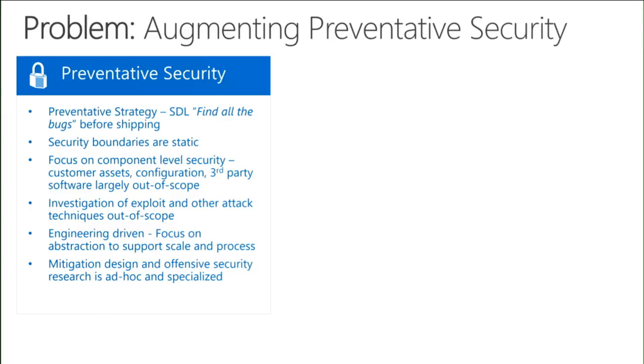The other thing it did was focus on each individual component, and at Microsoft every team owns a separate component. You'll focus on trying to find vulnerabilities and get rid of them. But the real goal of the SDL and preventative security is: don't ship software with bugs in it. How many of you think it's possible to ship complex software without bugs in it? I'm not seeing many hands.